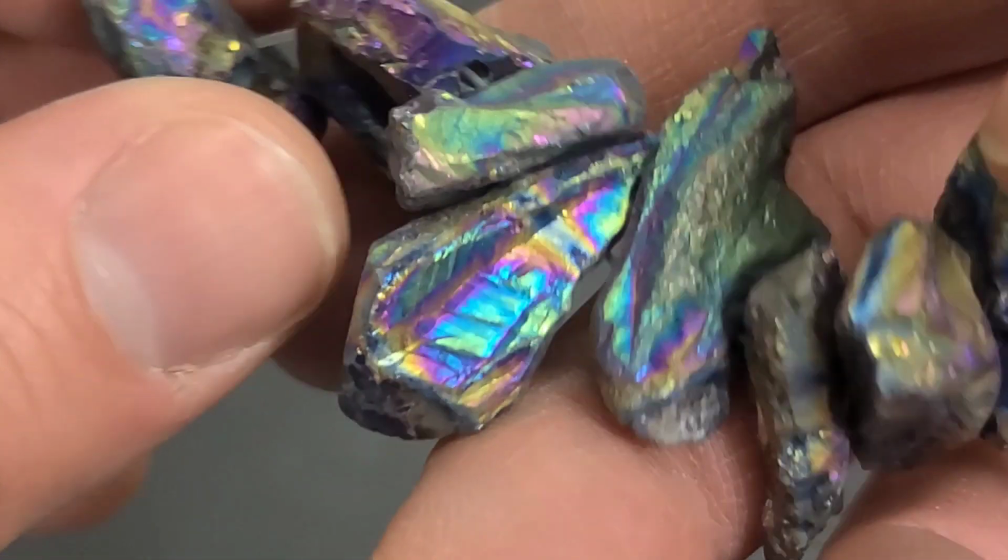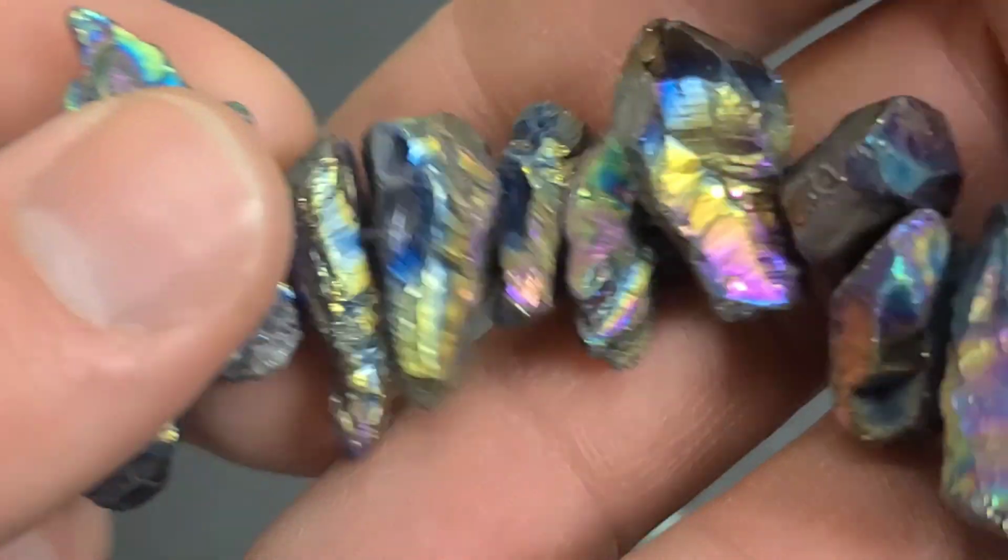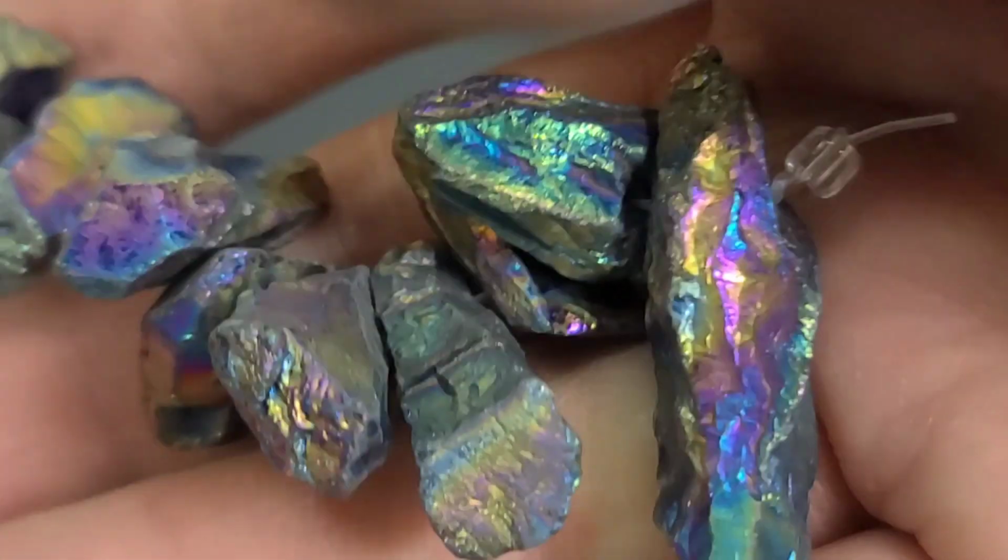This irradiated quartz, look at this. Ooh, so rainbowy. Thank you so much, Lisa.